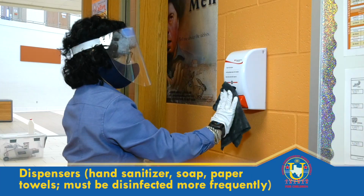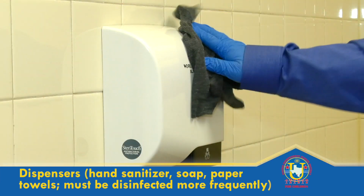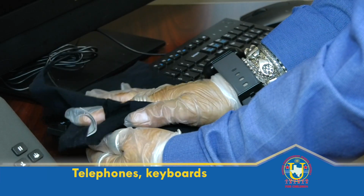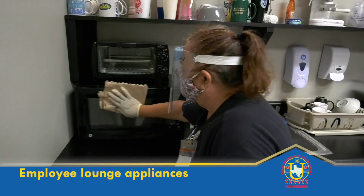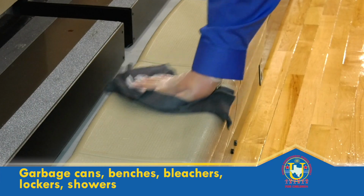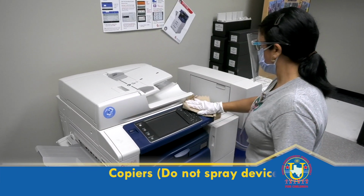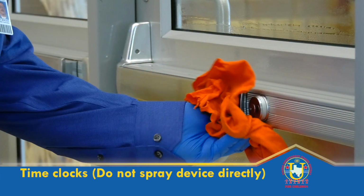dispensers, hand sanitizer, soap, and paper towels must be disinfected more frequently. Desks, chairs, tables, telephones, keyboards, water fountains, elevator buttons, employee lounge appliances, garbage cans, benches, bleachers, lockers, showers. With copiers, do not spray the device directly. Time clocks, also do not spray the device directly.